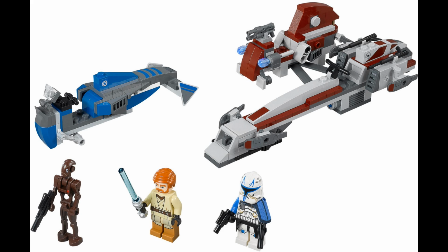LEGO did a really great job with this figure. They have so many details, from the tallies on his helmet to the small lines that carry out on his chest and helmet as well. Overall, this figure is just really well done. He includes his own exclusive pauldron as well, and the figure just looks really great in minifigure form.